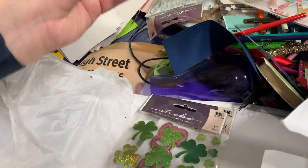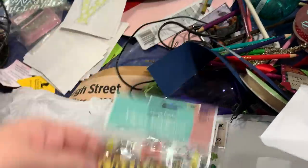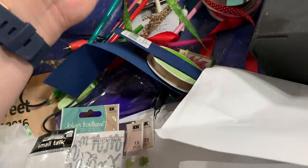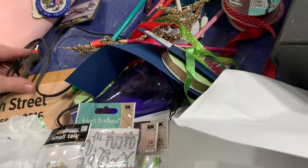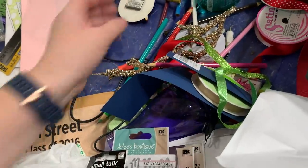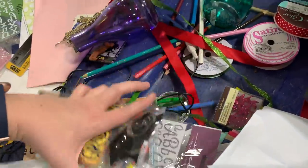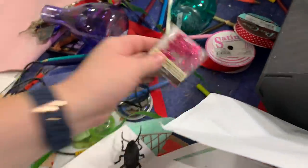St. Patrick's, no, football. Oh my gosh. Crazy! I never thought I could find all these stickers again. You know? Life is short. Go long. Somebody likes their doggies. There's a dog says I love you with his tail. There's a little doggy magnet broken. Now the dog magnets. NASA magnet. Oh, grab my pile. Ah, a cockroach. No, a beetle.